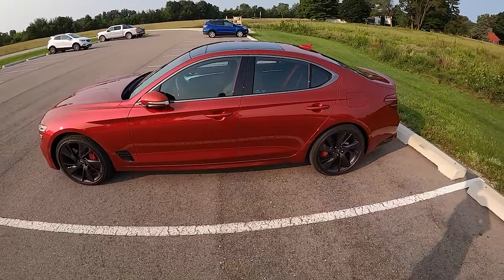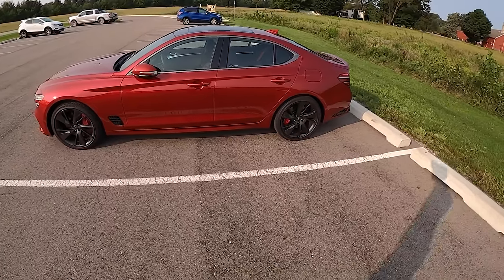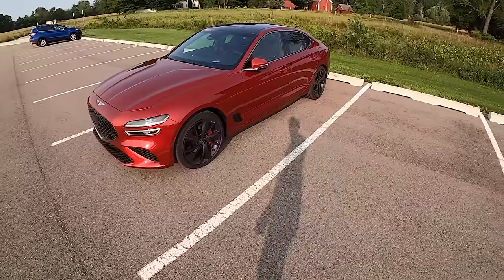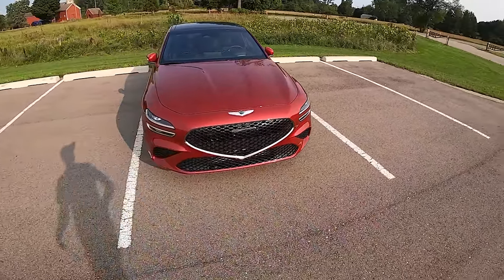Yeah, this Havana Red color too is one of those colors that looks good in every scenario. It looks good in the shade, it looks good in overcast days, in the sun and light, it really pops, cleans up beautifully, it has a really nice metallic flake to it.